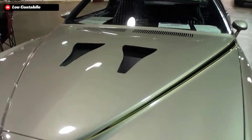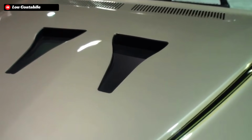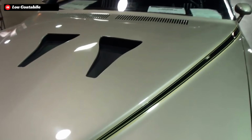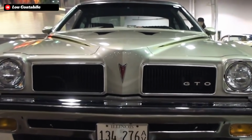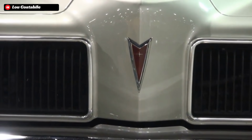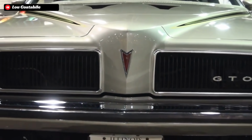And while many people think the Pontiac GTO as we knew it met its demise in 1972, that was actually not the case at all. In fact, the GTO itself was still rolling off the assembly line the year after, in 1973.